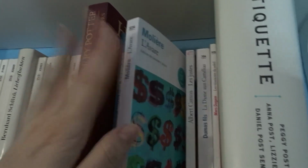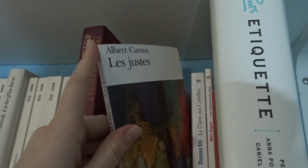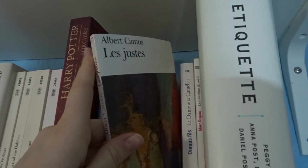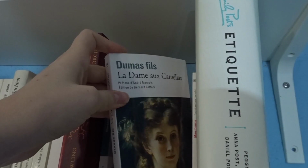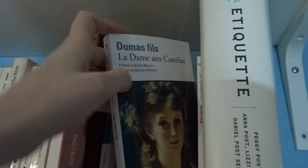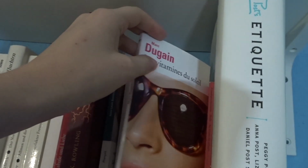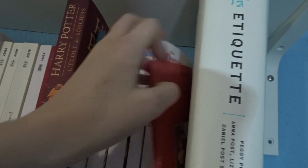Then we got a play, L'Avare, funny, I like that one. Les Justes, I also like that one. Very short, but very interesting and it makes you think. I haven't read that one yet, by the son of Alexandre Dumas, Dumas fils, La Dame aux camélias. Yeah, I haven't read that one, can't say anything. Haven't read that one, and haven't read that one yet.